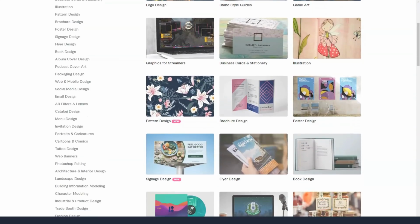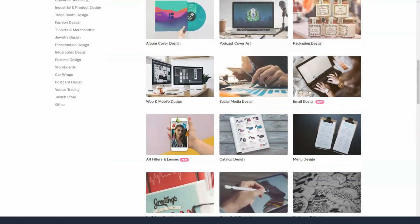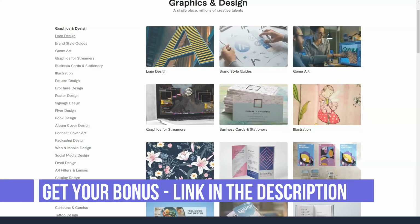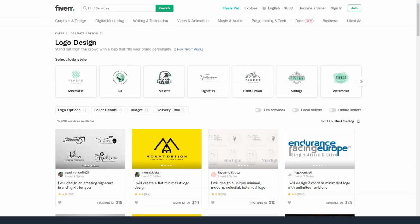Here you can find services in the fields of graphics and design, digital marketing, word processing, video, music and audio, programming, business services, and online games training. All work on Fiverr is done remotely. This is what allows customers and performers from around the world to meet here.